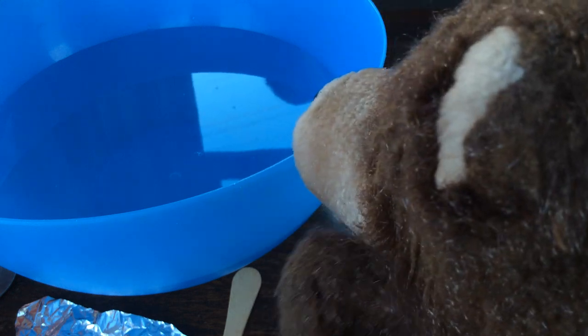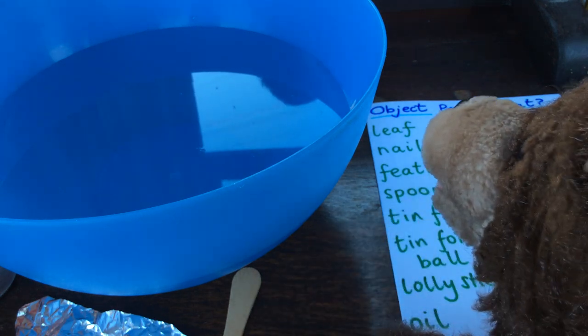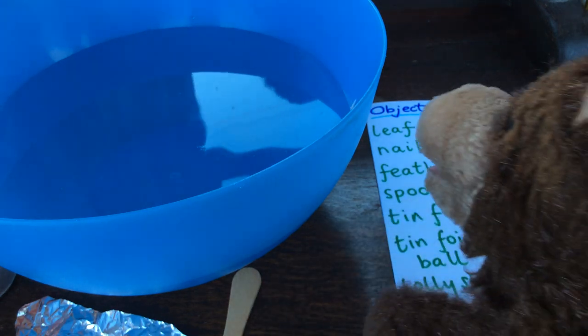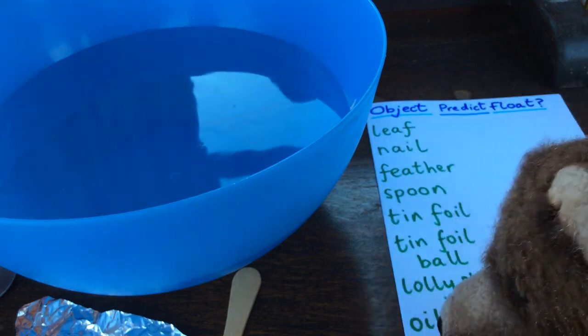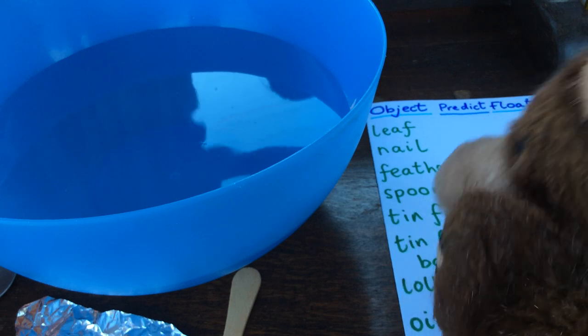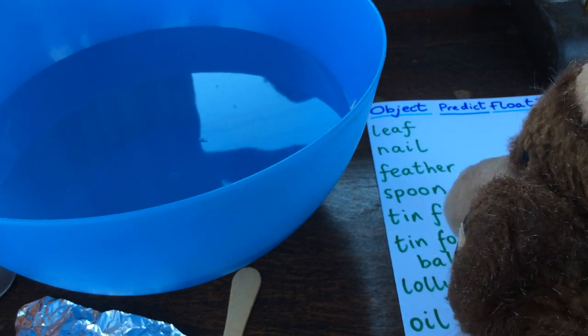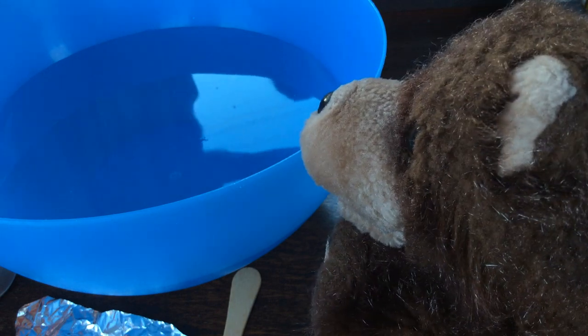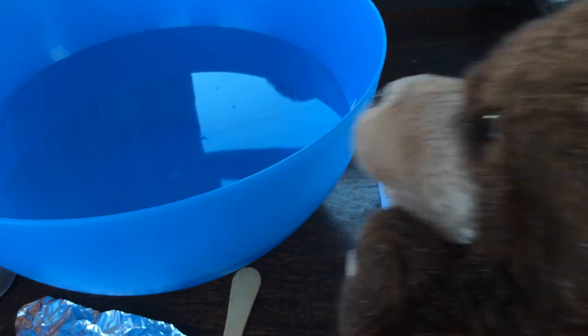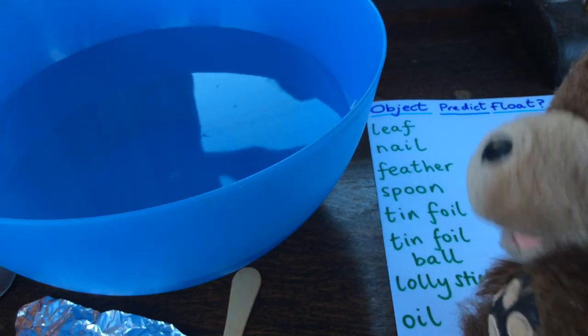So here's my bowl of water, and then here are all the things I'm going to try and see if they float or not. And then here I've written them all down, under the word object. So that's what I'm testing. And then I've written this word, which is predict. And that is just a super fancy way of saying guess. Okay, so I'm going to guess whether I think it's going to float or if it's going to sink. So I'll write that next to it there. And then I'm going to check.